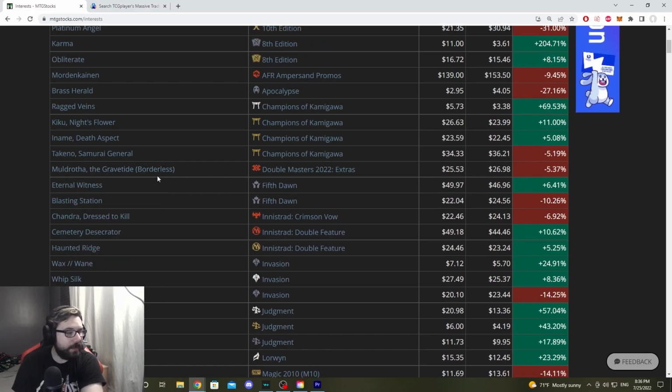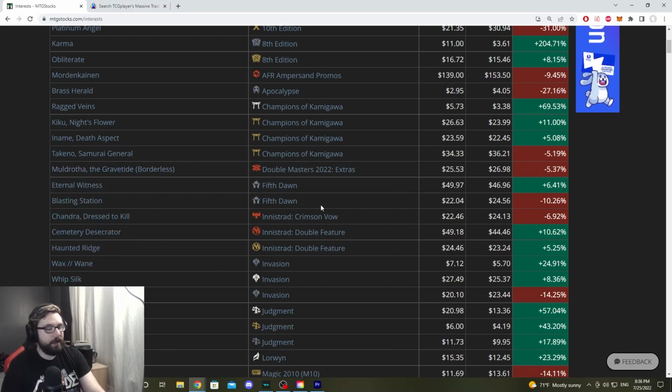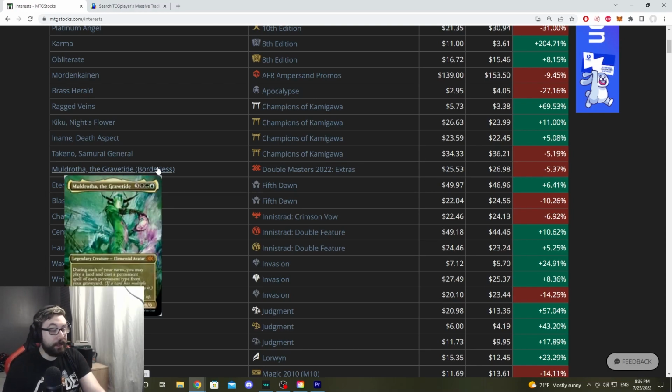Looks like the only card that's had a major change as of recently is Muldrotha, the Gravetide, in its borderless foil version. Looks like it is going for a whopping 5% less than it was last time. So still right around that sub 30 mark, which is a great deal for all those people who play Muldrotha, because I know it's a pretty common commander, if I recall correctly. So Muldrotha is nice to go around. You get graveyard recursion, and so on and so forth. So obviously, hope your opponent doesn't play Farewell. That's all I've got to say about that.